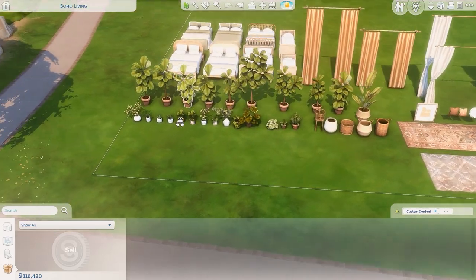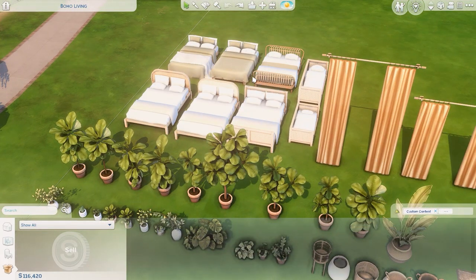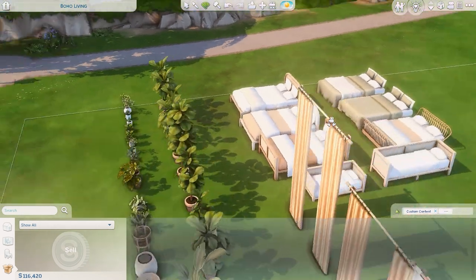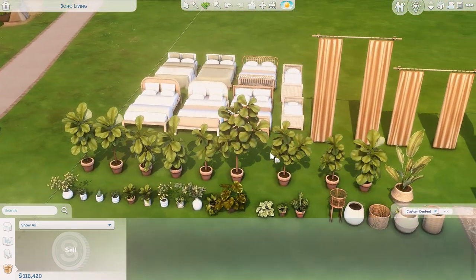And then back here, before we get to these plants, there's all these beds. So there's six different beds you can have. They all have your kind of normal boho colors and things. And then you also have these little kid beds and toddler beds, and then all of these plants.